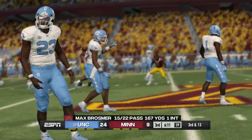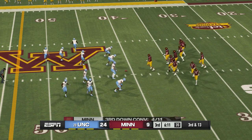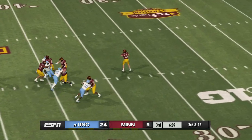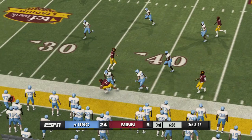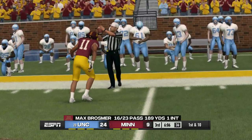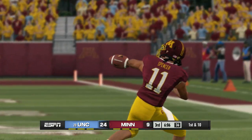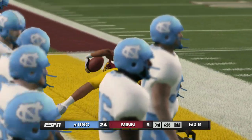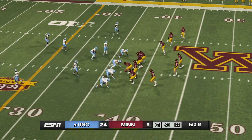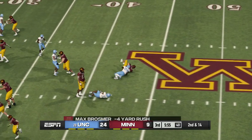Throws quickly and it's almost intercepted. Five guys will be out in the pattern as they're in the shotgun. Catches it and he's looking for more. He gets hit out of bounds at the 38-yard line. First and 10, ball on the 38-yard line. Brought down at the 42.